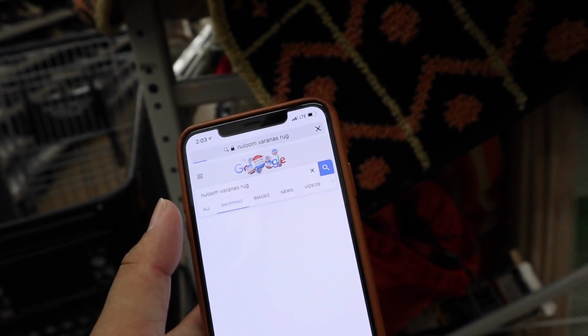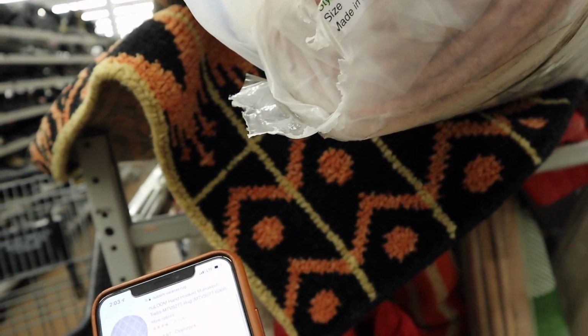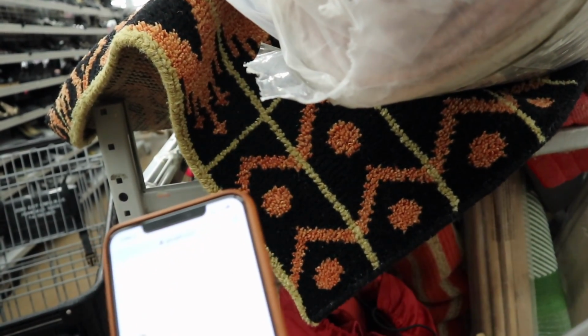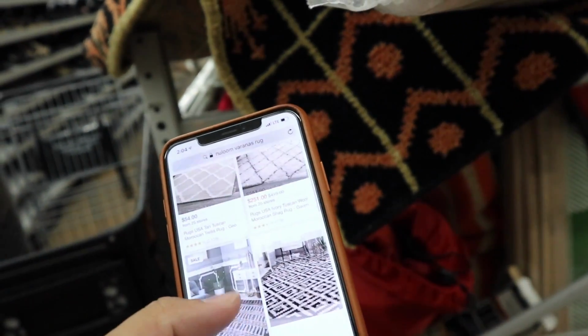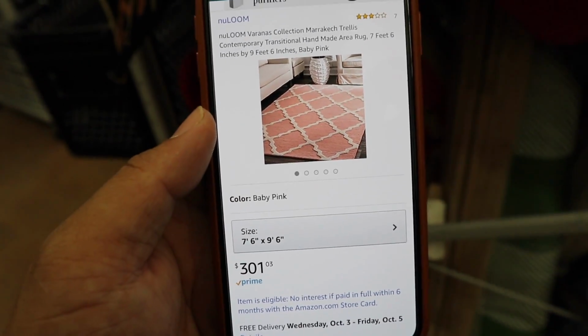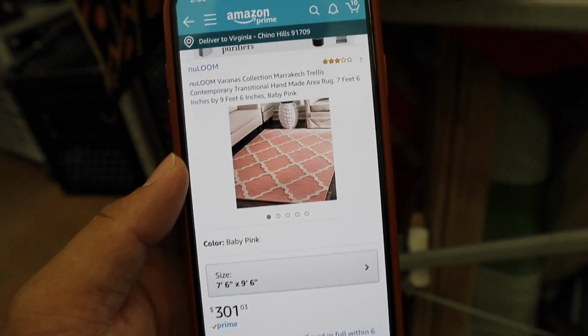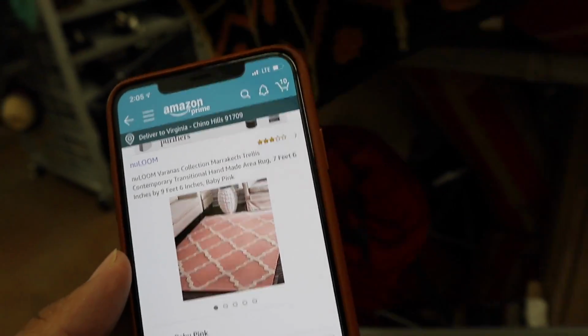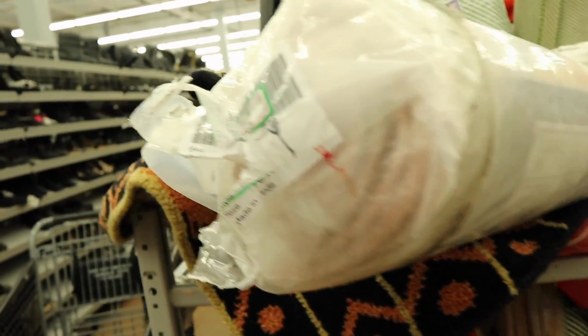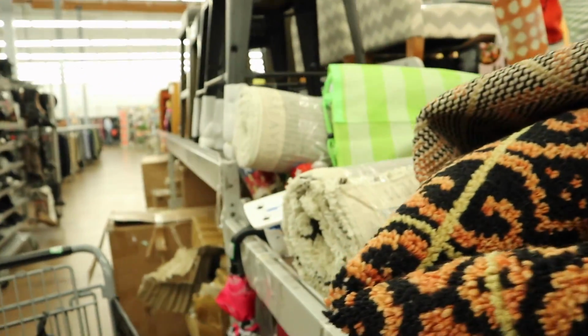I think they range like, I think this one would be, let's see. Oh, it's not that one. Now I can't find it. All right, here we go. I found it. It's on Amazon, $301. That is amazing. So you can get it for $70. You are saving hundreds of dollars. And it's brand new. I wish I had somewhere to put a pink rug right now.